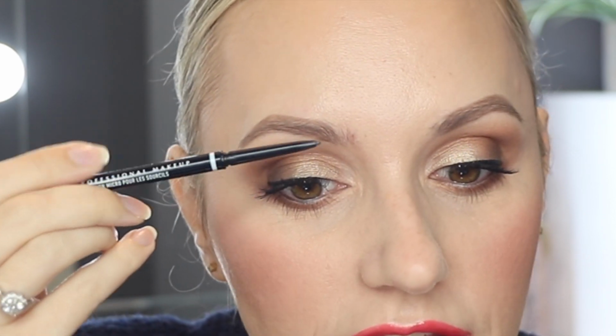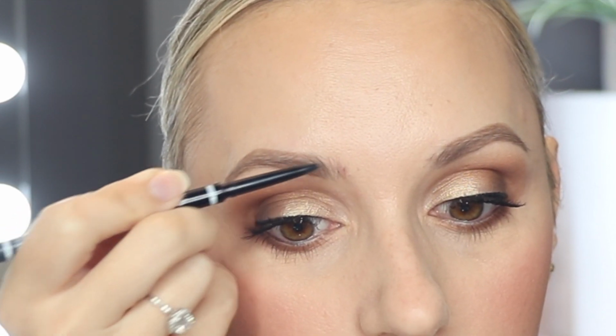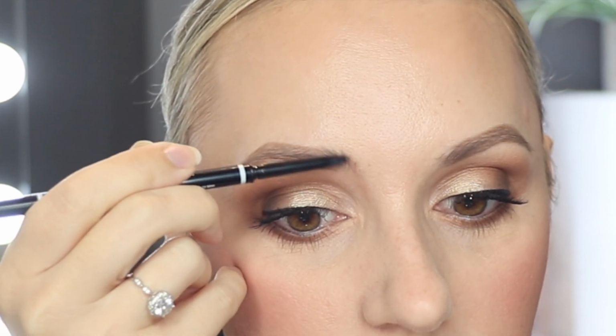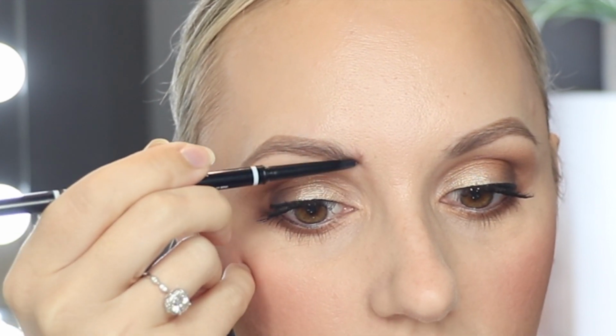I'm now going to start with the front, and I'm not going to go all the way up to the top of the hairs because that's how your brows start to look a little bit boxy. So I'm just going to start at the bottom, put my pencil on the side so it's not too accurate, and just feather that in. So I'm just adding a little bit of colour, but more at the base of the brow hair.